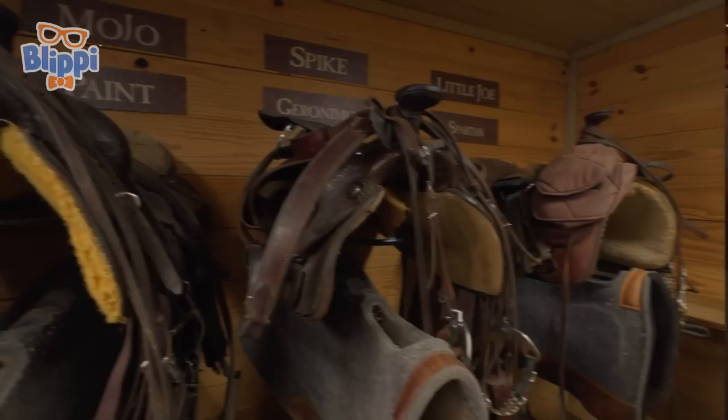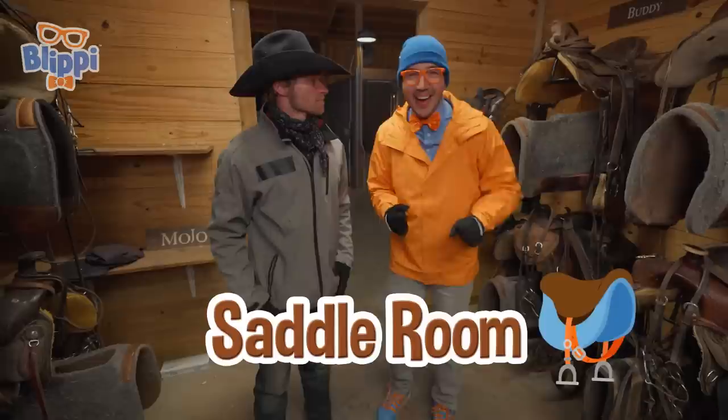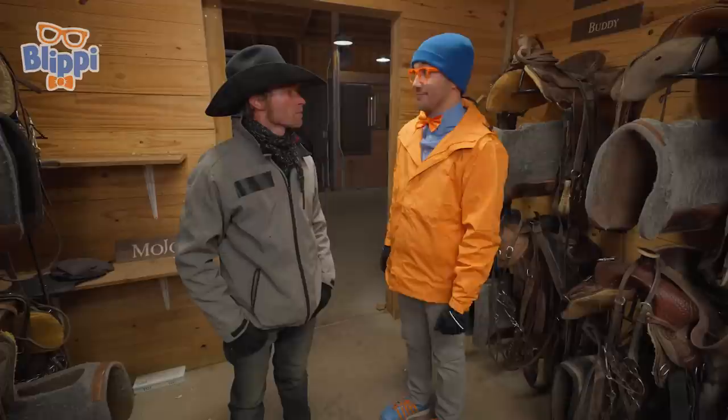Whoa, check it out! We're here in the saddle room. Oh, and Chance, why do we need a saddle? Because it helps you balance and then it helps keep your horse comfortable. Oh, yeah, you definitely want to make sure the horse is nice and comfy. And it's nice if you're comfy too, right?